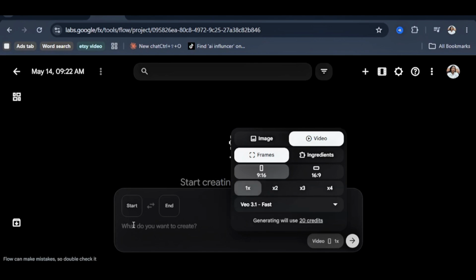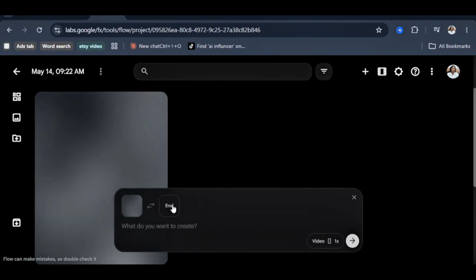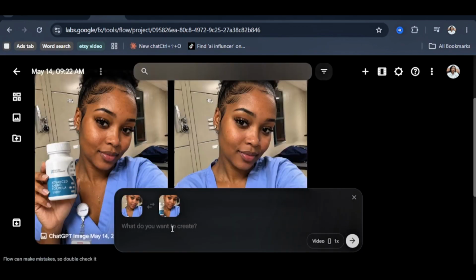And here is where you're going to put the start image and the end image. So you want to show how the image will start and how it's going to end. The way I'm going to do it is start with her normal picture we downloaded from ChatGPT, and it's going to end with her holding the product up. So now we have this like so.